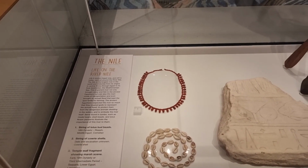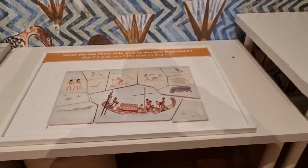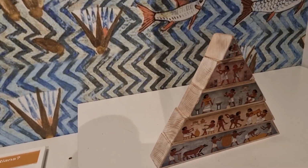So this is all highlighted here, how they did the negotiations, and how they tried to make a life out of it. This is the pyramid again.